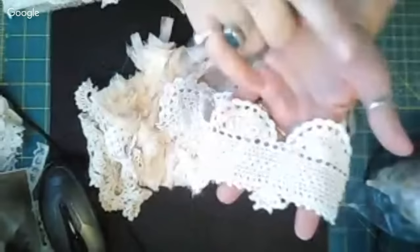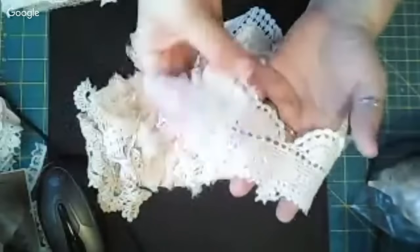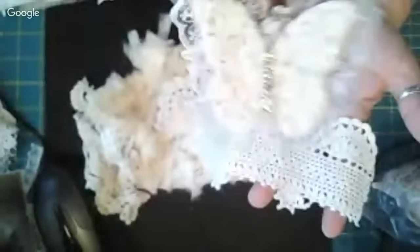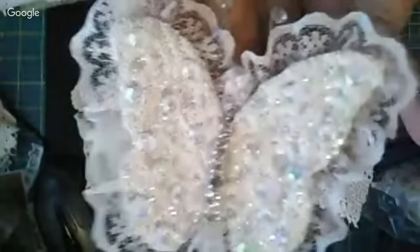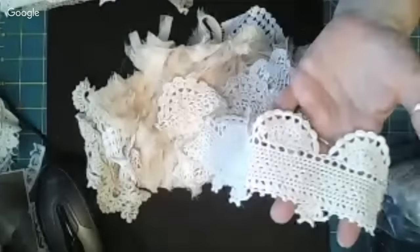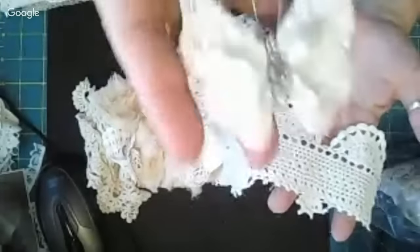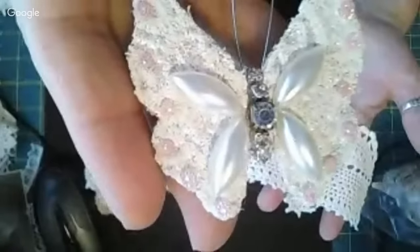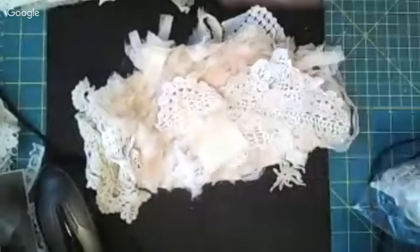I've left these bits on, but I just trim them off. I'll just show you what I do with mine. I've just made that butterfly with that. I'm hoping you can see that a bit clearer. Look, it's a doily and it's two halves, a butterfly. I'm going to show you how to do that later. I made this one out of doily, two halves. Because you don't waste anything. Another one there. Again, it'll make a butterfly.